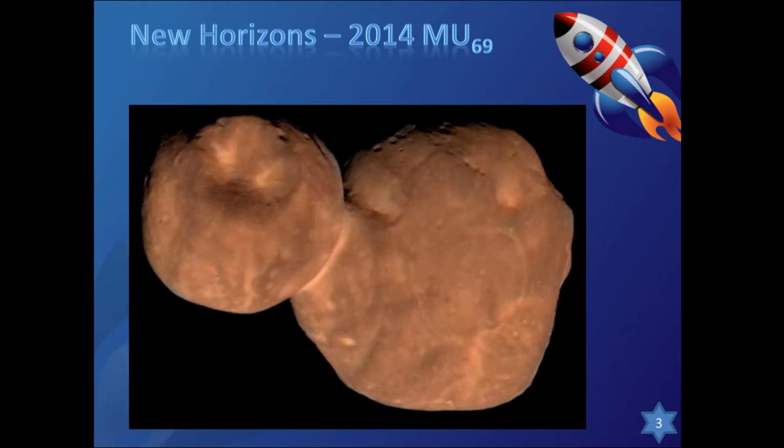This is an accurate color representation of the surface, and it's clearly a contact binary where two lumps have collided together at very low velocity, low enough that it didn't cause either of the two bodies to break up, but the two collided and stuck, a bit like billiard balls coated in honey, and they joined together. And so you can see it has this rather odd shape. Interestingly, of course, similar shapes are seen for the comet that was studied on the Rosetta mission, 67P Churyumov-Gerasimenko, which has this similar plastic bathtub duck shape.